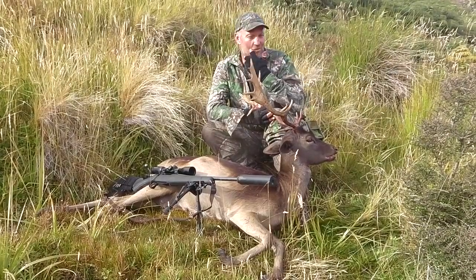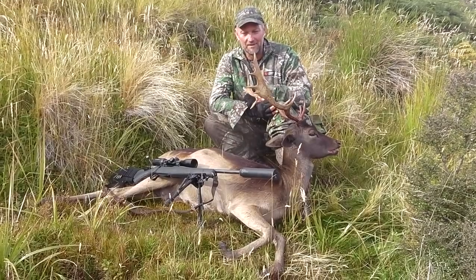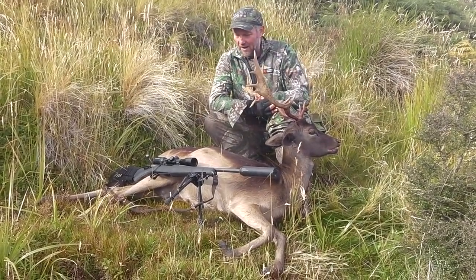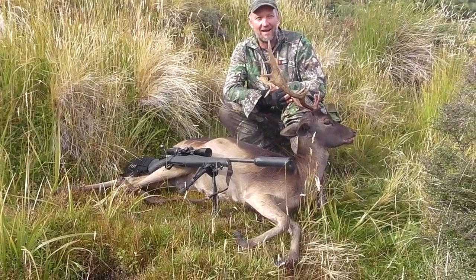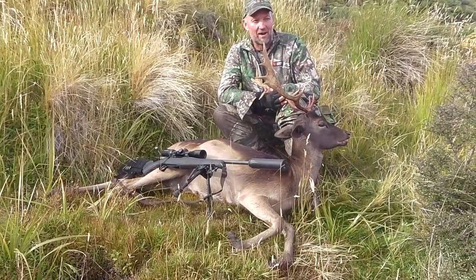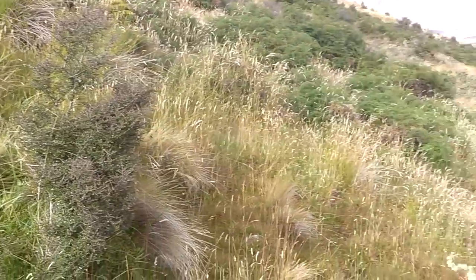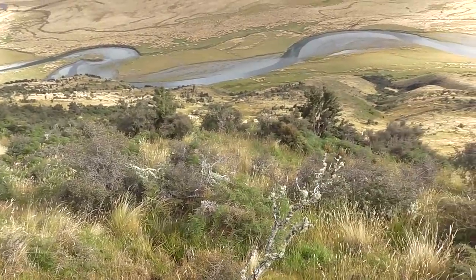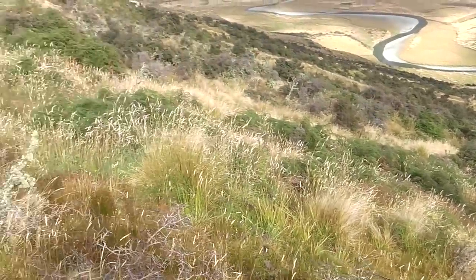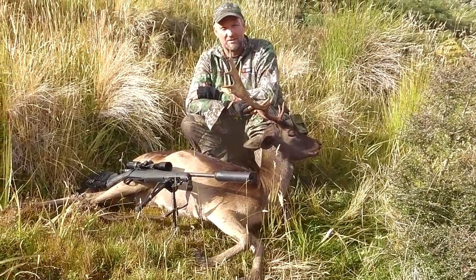So this is the reward for effort. My little fellow buck. Shot with a 308 sour, suppressed sour, from about 280 metres. We've walked up from the valley floor about 300 odd metres in elevation, which you can see below us down there, and then shot him at another 280 away in distance, but only about another 60 or 70 metres in height.